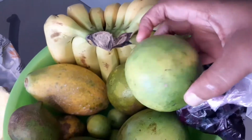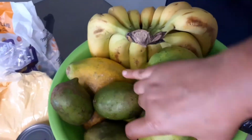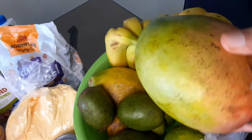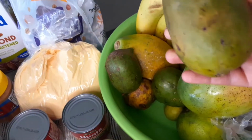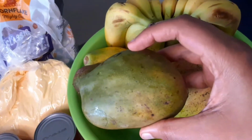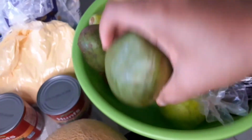I have some oranges, mangoes here. One of my favorite mangoes these days, this one is the Keith. I made a post on Facebook about this mango. I got these, they're getting pretty pricey, but that's okay. And I also got some Julie mangoes. This mango season is kind of ending now, which I'm very sad about.